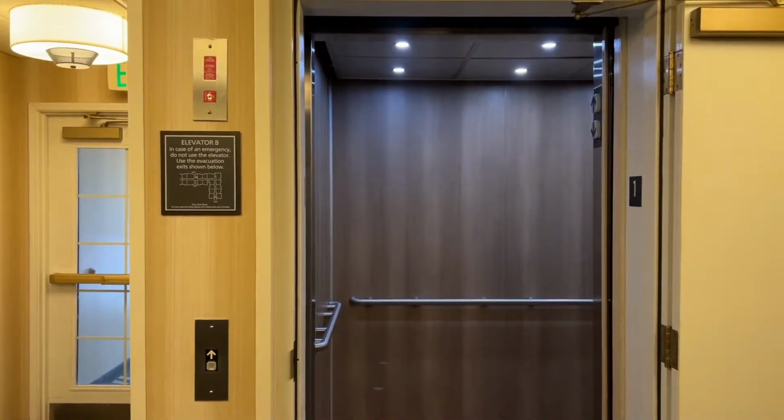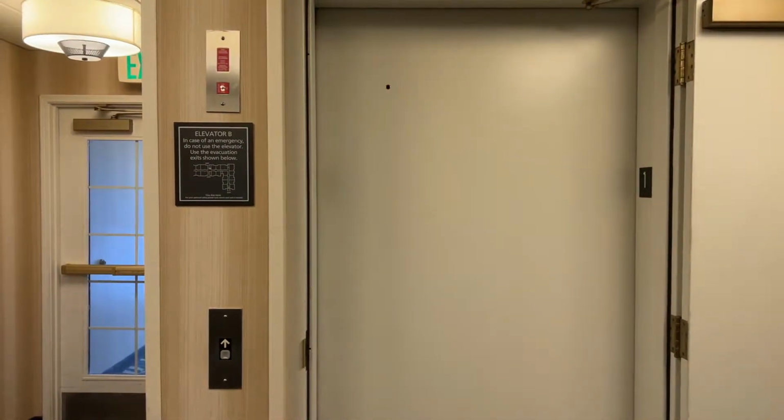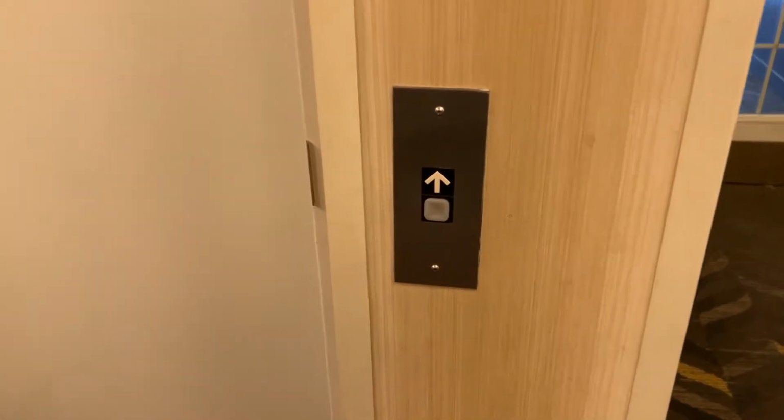And there it goes, and that'll be it. All right, this is the other elevator at the Residence Inn by Marriott, Anchorage, Midtown.